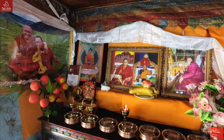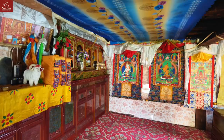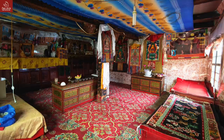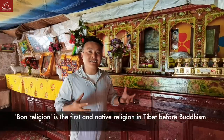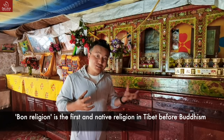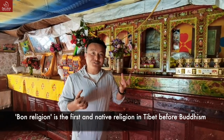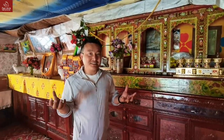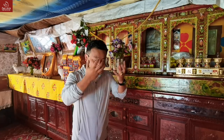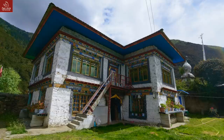I'm in the praying chapel, and you see she has such a beautiful praying chapel. She just told me that she believes in the Nyingma sect, which is a sect of Tibetan Buddhism. This sect is the combination of the Bon religion and Buddhism. Bon is actually the first religion that we had in Tibet, and then they mixed it with Buddhism, and then came the Nyingma sect, which is a part of Tibetan Buddhism.